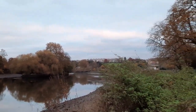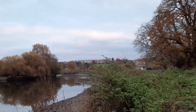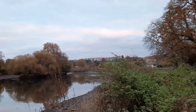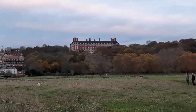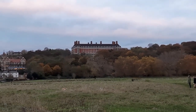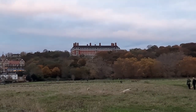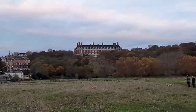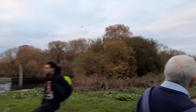We're getting near to the end of our walk now. Richmond Bridge, which I think is just around that bend. That massive building up there on the hill, which overlooks the Thames, is the Star and Garter Home, which was originally built for injured servicemen. And it's got a great view down over the river, as you can see.